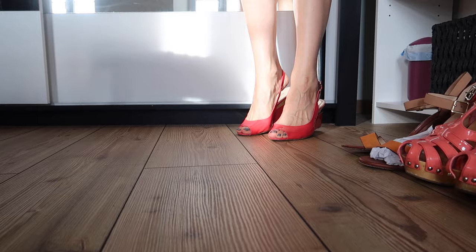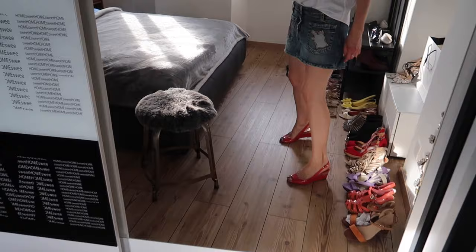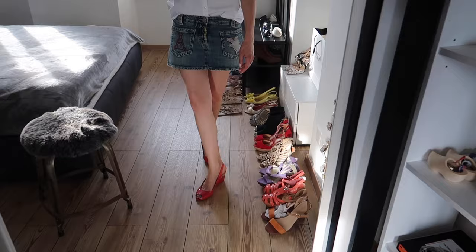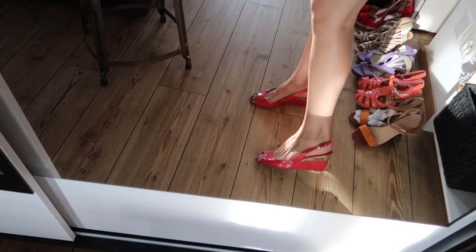This pair, where did I get them? Actually, I think on sale in the US. I was still working at the school and I was looking for a summer shoe that's not too edgy, but has a little wedge, so comfortable. And something summery, something that I could work with my summer suits to go to work, you know. They were not expensive because I shopped them on outlet, and I really like them somehow. And as with the other shoes, I'm gonna keep them.